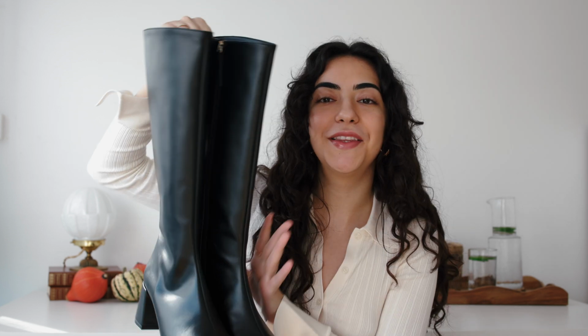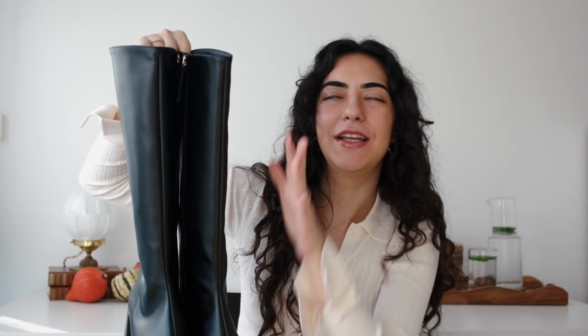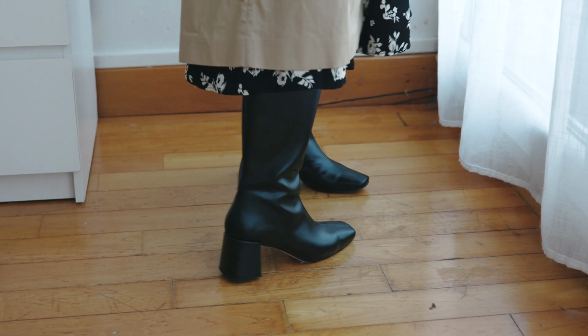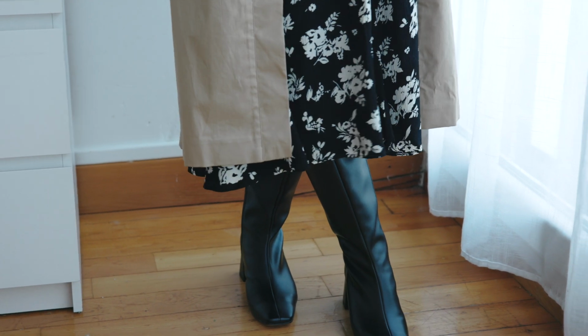So the next pair is, again, I got these from Alohas and I love them. These are the first knee-high boots I got, like below the knee actually, in my adult life. I used to wear these a lot as a kid because my mom would buy them for me, but I never bought them as an adult because I didn't have a mini skirt. But I got one this year and I'm looking for another one that is gonna be pleated.